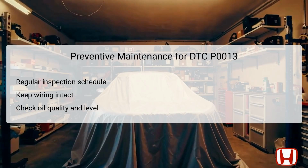Preventive maintenance plays a critical role in reducing the chances of encountering DTC P0013 in the future. Establishing a regular inspection schedule for the VTC system can help identify signs of wear and tear on the solenoid before it leads to a malfunction. It is also vital to keep the wiring intact and free from corrosion or damage, as electrical integrity is crucial for the effective operation of the solenoid and the PCM.